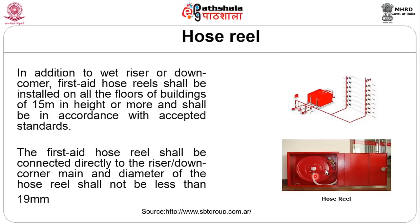You will find it in a lot of residential apartments, where you can pull this hose reel, and this is connected to the wet riser or downcomer, and therefore you can use this to fight the fire. So in addition to wet riser downcomer, first aid hose reel shall be installed on all floors. This is mandatory for buildings more than 15 meters in height, every floor should have one, and the length of the hose should be enough for you to reach the furthest point.